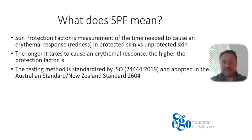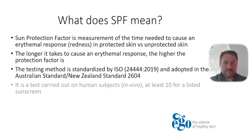The testing method is standardized by the International Standard Organization, and there's a unique identification number for all the standards. In this case, for SPF, is the number 24444, and it is actually adopted in the Australian standard and New Zealand standard, which has its own number, 2604. So there's Standards Australia, as part of ISO, is actually monitoring and making sure that the best available method is used for testing sunscreens. It is a test carried out on human subjects, so it's actually in vivo, representative of what would happen in real life. And at least 10 subjects need to be tested to be able to calculate that number that will actually go on pack to support the efficacy of the sunscreen.